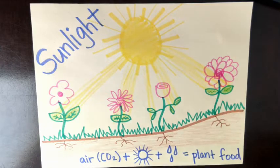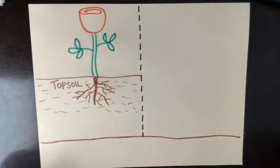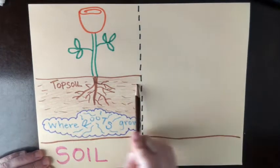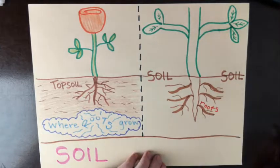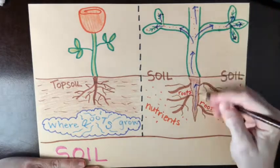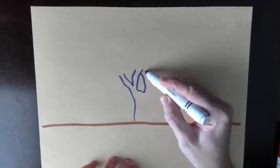The fourth thing that plants need is healthy soil, full of nutrients, which is just a thing that provides nourishment to either an animal or, in this case, a plant. And the last and fifth thing that plants need is space.